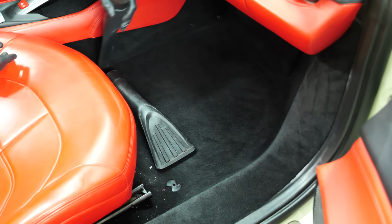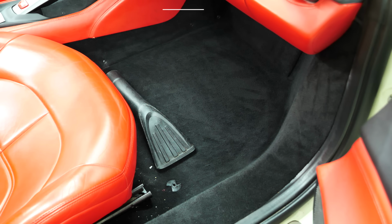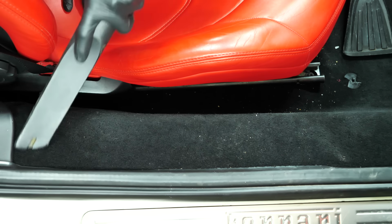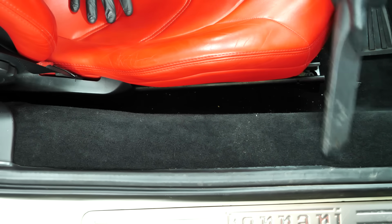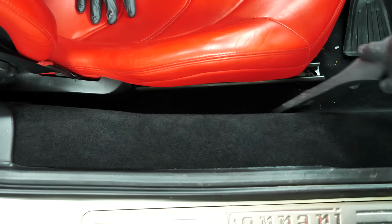Now with any detail, the process is identical, whether it's a Ferrari or a Kia. You're going to be removing any trash or debris, and then you're going to start the vacuuming stage and getting all of that large debris out of the way so that you can assess whether or not you need to extract just the floor mats or the carpet itself.